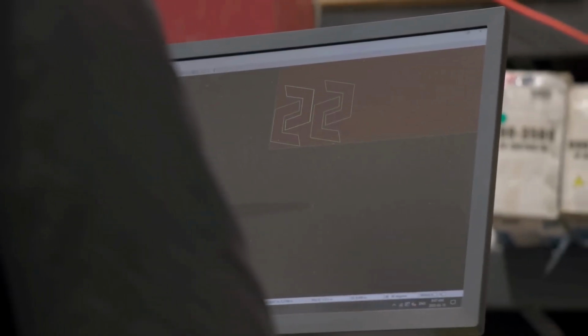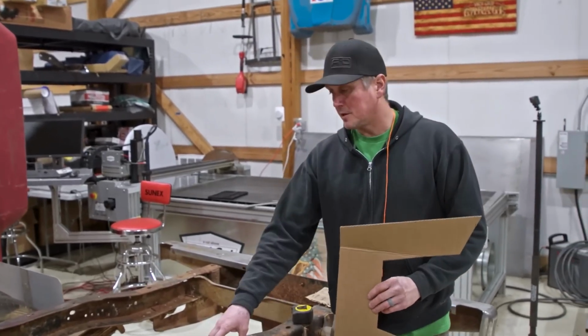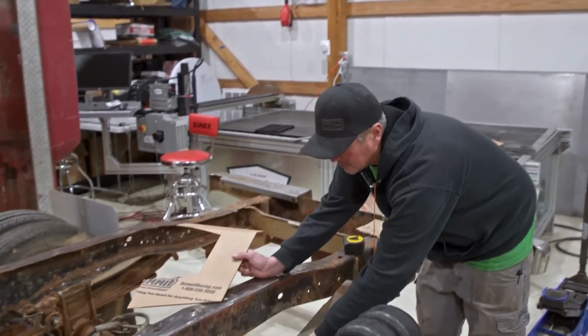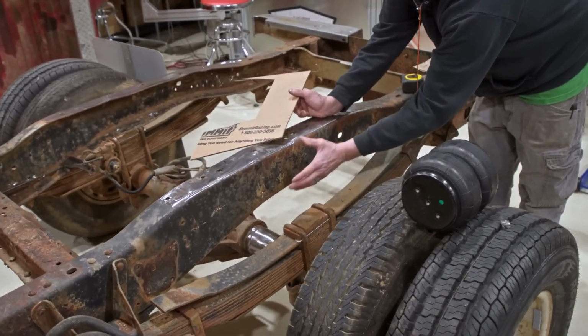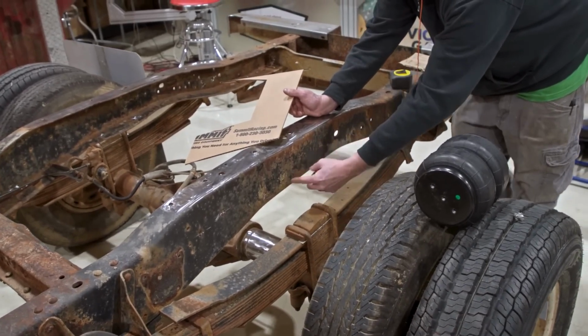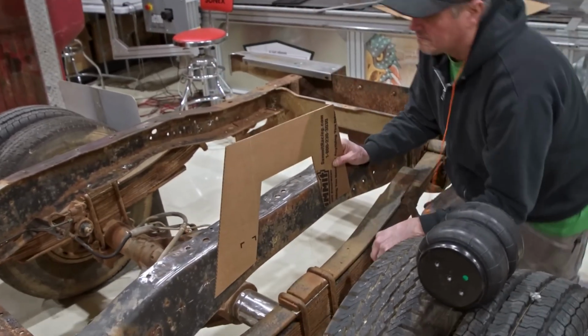The plan is to use a flip kit for this axle. That's gonna take the axle and put it up on top of the leaf springs. And if you look here, just putting the axle on top of the leaf springs is gonna make this axle run into the frame rail. So I'm going to do what's called a big step notch in the frame.